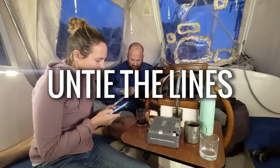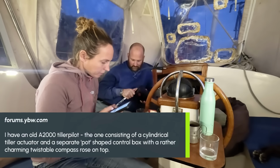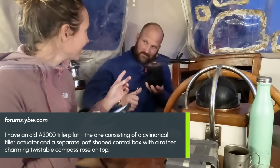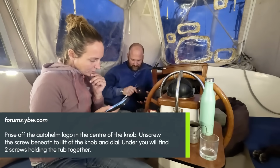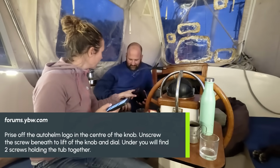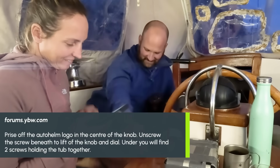So, here it says, I have an old A2000 tiller pilot, the one consisting of a cylindrical tiller actuator and a separate pot, which I assume is that one. So I think this is the one. It says, prise off the Autohelm logo in the center of the knob, which is that guy. Do you see screws? Yeah, there's a screw. Under the non-existing logo.